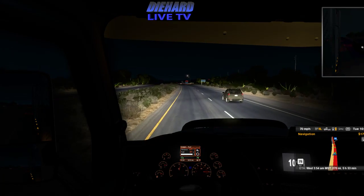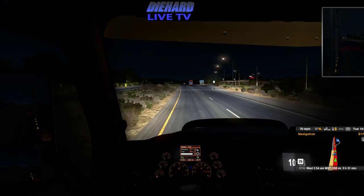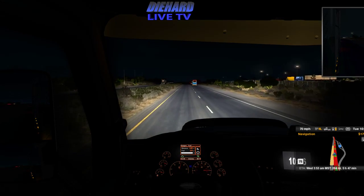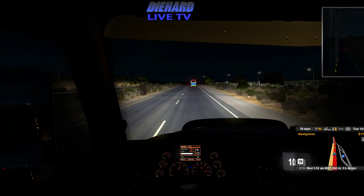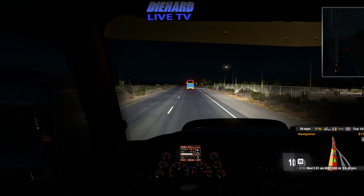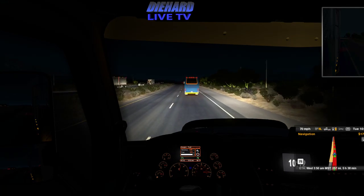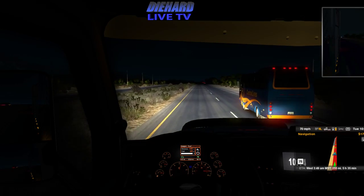Why the hell is everybody going so damn slow? I'm doing 5 under the speed limit, and they're just like not going. I think that was a sign for reduced speed with getting off of that rest area. You know, I like this 567. I'd like to see a little bit more customization to it. Other than that, it's a great truck. Awesome concept. Of course, I love the T800.